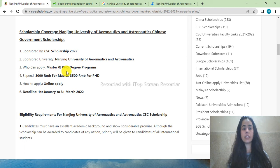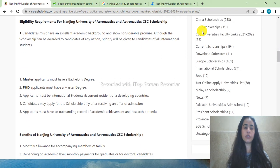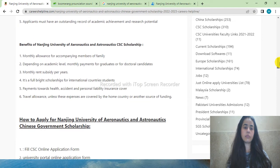Who can apply? Masters and PhD students can apply, with a stipend of 3000 and 3500 RMB, and the application is online. The deadline, you can see here, is the end of March. This is the deadline for this university. You can go through the eligibility conditions by yourself. It's very simple. If you fulfill these conditions, you can go for it. Master's students need a bachelor degree, PhD students need a master's degree, and all international students can apply except Chinese citizens. Candidates need to have a good research field, I mean good skills, and outstanding students are preferred. So these are some eligibility criteria.